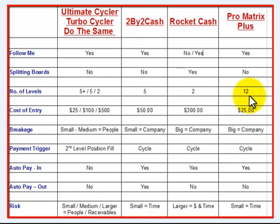Pro Matrix Plus, it does not have splitting boards, but the breakage is big, and it's with the company because it has 12 levels, and it calls itself the $1 million payday, meaning that when you cycle all 12 levels, you're going to have earned $1 million. It takes 40,000 people in your downline in order for you to cycle and get through all 12 levels. So I don't see it happening for very many people. So as the progression of people coming into the program slows down, there's a lot of money that's being held by the company.